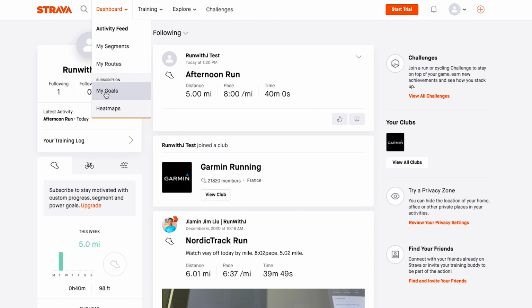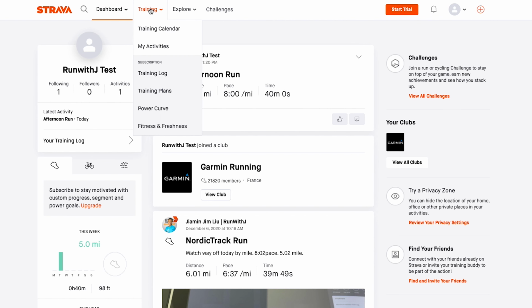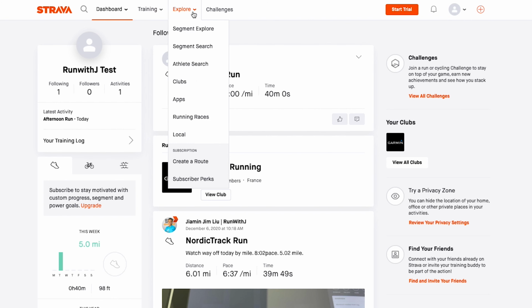So under training, you'll be able to see training activities and my activities, but everything else like the log, plans, and power curve, you have to pay for. And in explore, same thing. You'll be able to see local, running races, etc. But everything else you have to pay for, and challenges, of course, you'll be able to go into that.